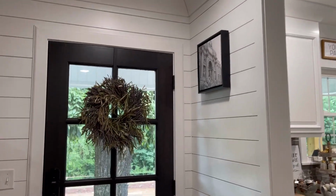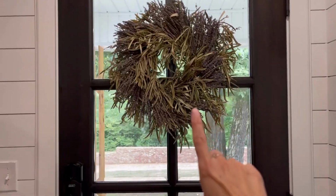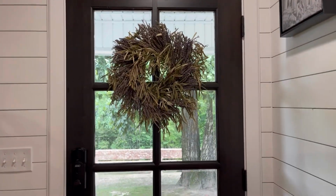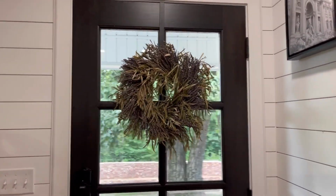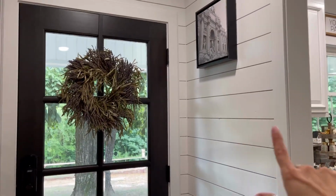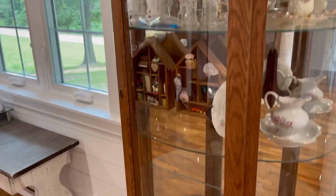I think so. So directly across from that area is the front door. And I love our front door. This is from Pottery Barn. It's real lavender and it smells amazing. It's on the inside because why would I put that nice of a wreath on the outside of the door? It smells fantastic. And then there's another picture. This is not what it's gonna look like. I don't know. We're figuring it out still. Then next to that is my grandmother's curio cabinet with some of her things in it.